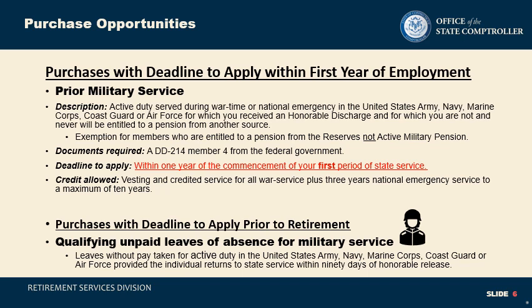Available service purchases includes prior military service. This purchase has a deadline to apply within your first year of your first period of state employment. It covers active duty served during wartime or a national emergency in the U.S. Army, Navy, Marine Corps, Coast Guard, or Air Force, for which you received an honorable discharge and for which you are not entitled to a pension from another source. The exception being members who are entitled to a pension from the reserves, not solely active duty.